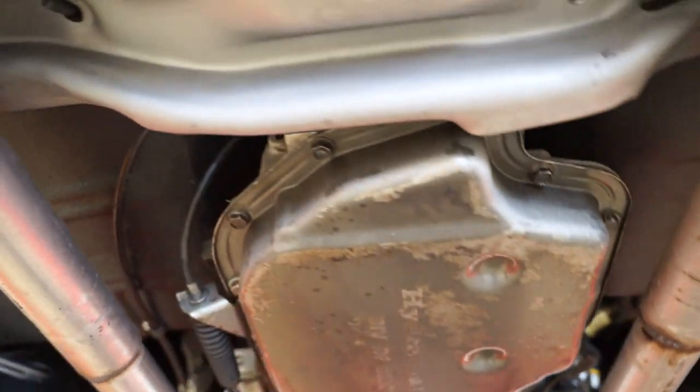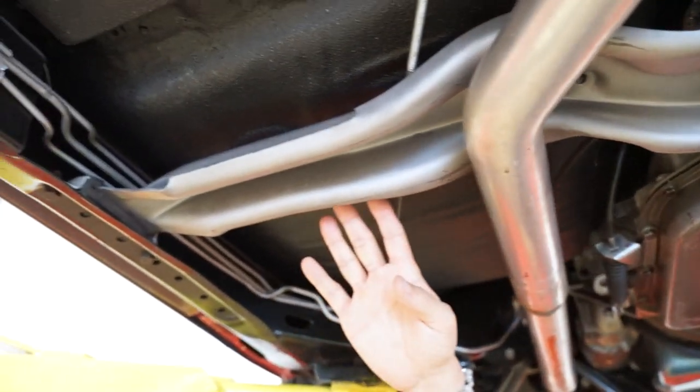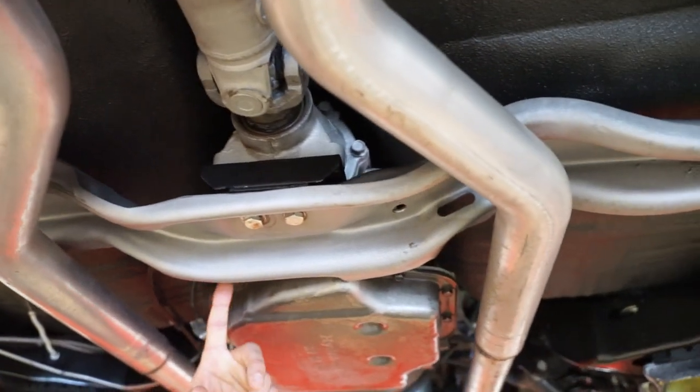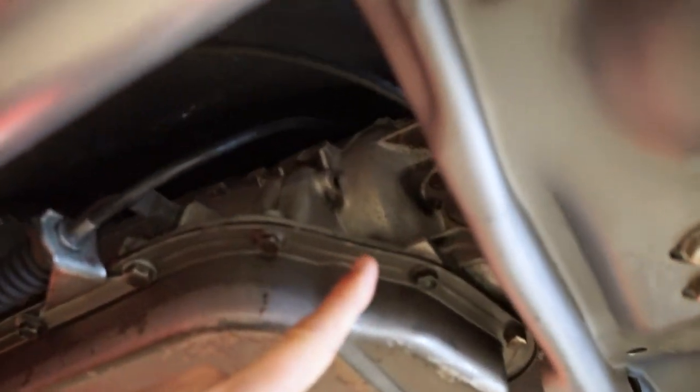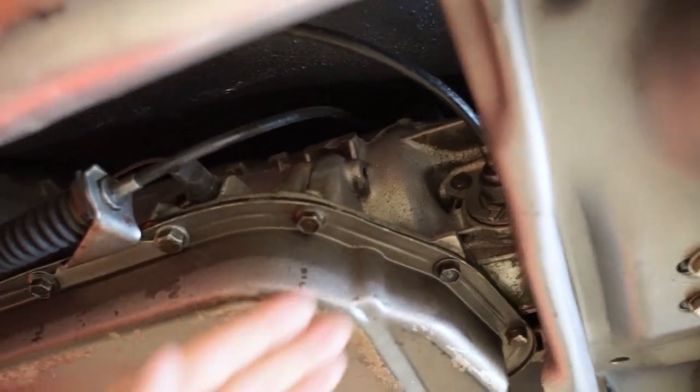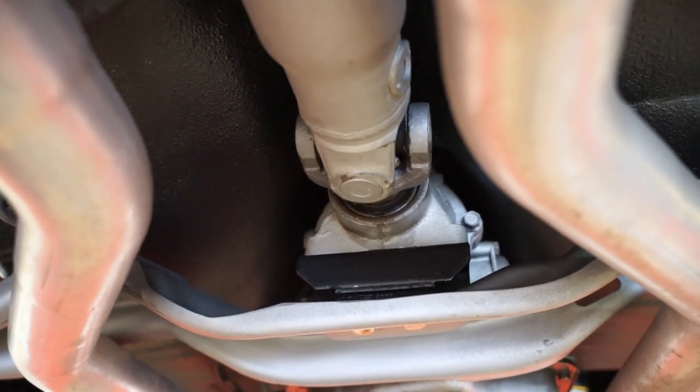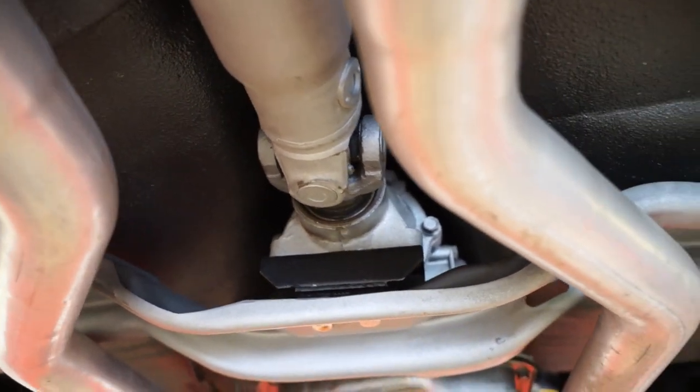Going back all the way through the vehicle, we'll look at it throughout the entire presentation. Cross member holding the tranny up is in good shape. Nothing's coming out of my speedo cable over here on the side. When you get tranny drips out of the speedo cable, there's about a 10 cent seal in there that just has to be replaced. Your tail shaft seal looks nice there.